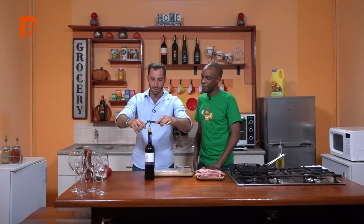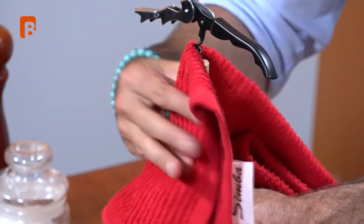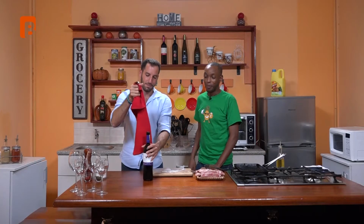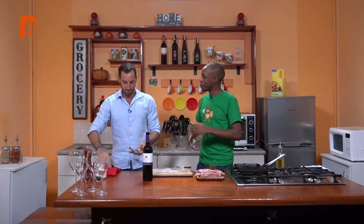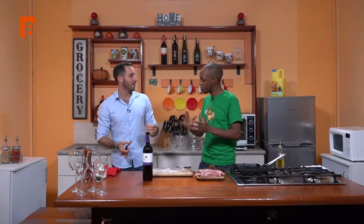So when you reach that point, gently take a napkin or a cloth of your choice. Simple as that, ladies and gentlemen. Also, maybe some pointers, of course, on how to take care of your corkscrew, and maybe how best to store it.